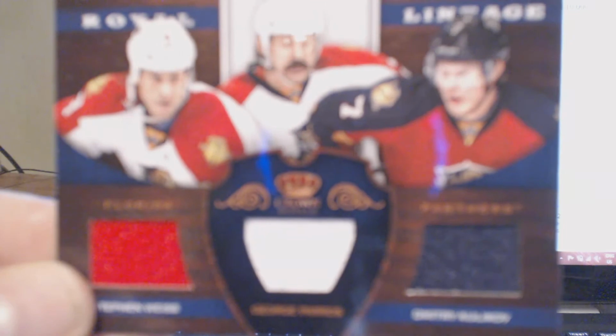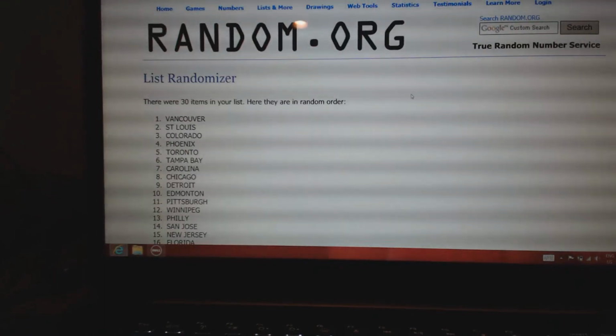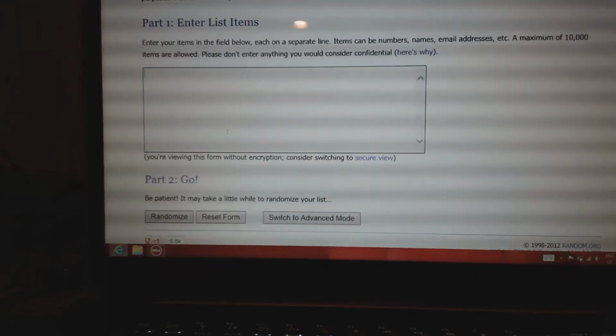Next card is a Royal Lineage triple jersey. Florida. Weiss, Kulikov, Paros. Edmonton's on top. Montreal. Vancouver. That's Emma. Well, Emma had a good break. Spot a lot of teams. Congrats. And the last card is the big one, the Rookie Treasures.